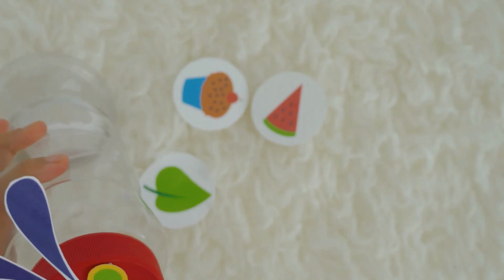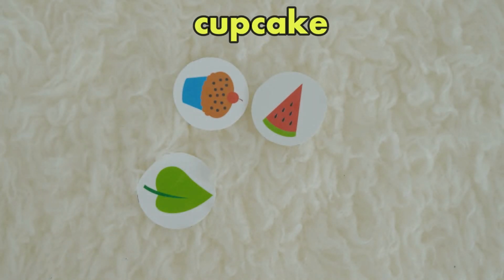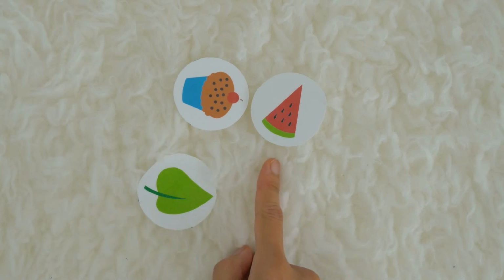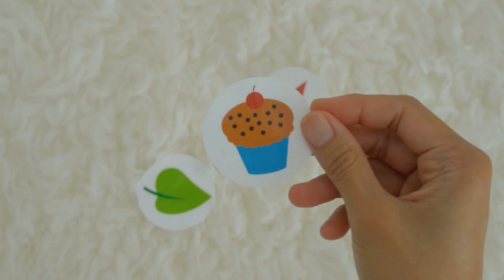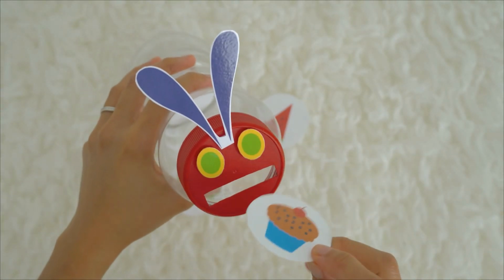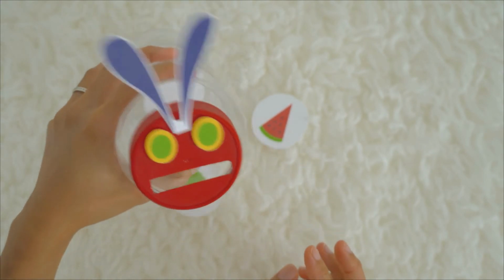The caterpillar ate through one cupcake. Where is the cupcake? Is this the cupcake? No. Is this the cupcake? No. Where is the cupcake? Yes, this is the cupcake. Let's feed the caterpillar. Yum, yum, yum.